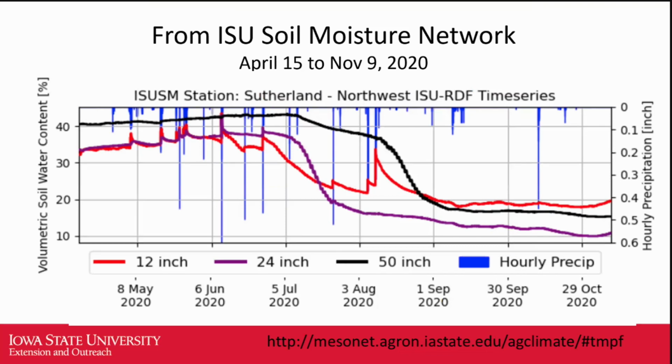This slide comes from the ISU Soil Moisture Network. These are weather stations across the state that ISU, including at the Northwest Research Farm, has, and that are a little different than a normal weather station. They not only do the rainfall, the wind, and those types of things, they also measure things like sunlight. And then we actually have sensors below crop ground at 12, 24, and 50 inches that have moisture and temperature sensors. So if you go to these websites, you can monitor this data also.